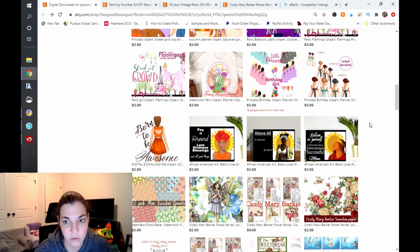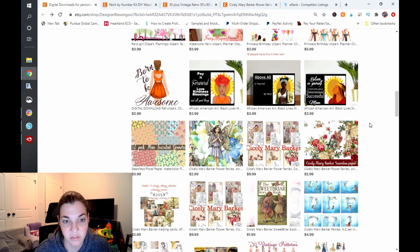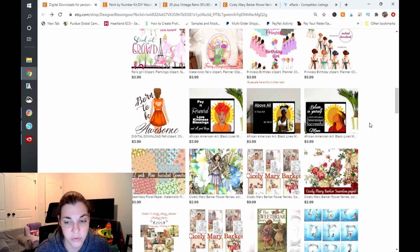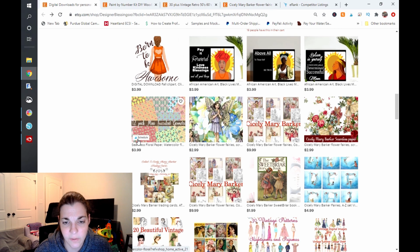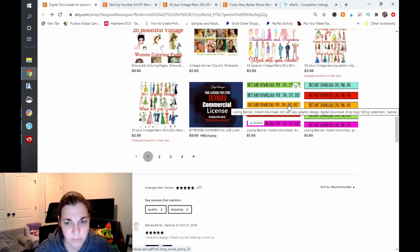And it looks like, just scrolling through this first page, you have a lot of stuff. What I'm seeing when I scroll through is clip art, and now I'm seeing a digital download. This looks to be some sort of wall art as well, and you have digital papers. You also have coloring prints, these banners, which I would just recommend taking off. You do have your extended commercial license, which is good.